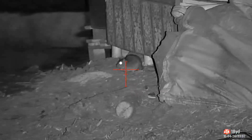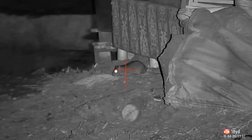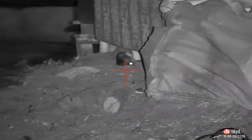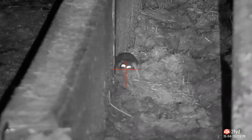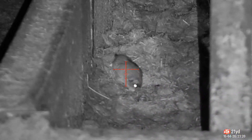This shot, I saw this rat, had its back to me, perfect line of entry to heart and lung. So I took it, and as you can see, a couple of gasps and expired quite quickly. Yeah, no more.